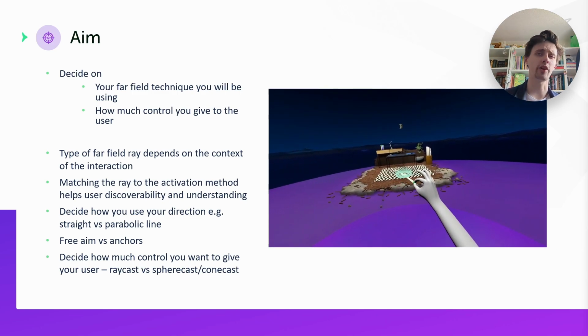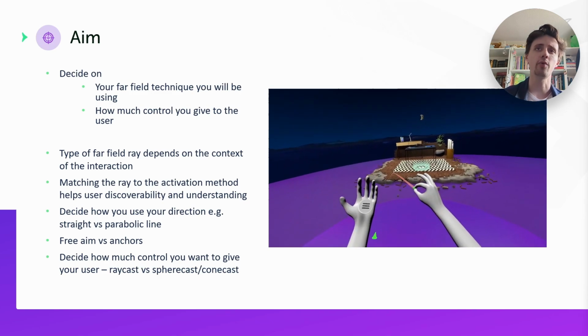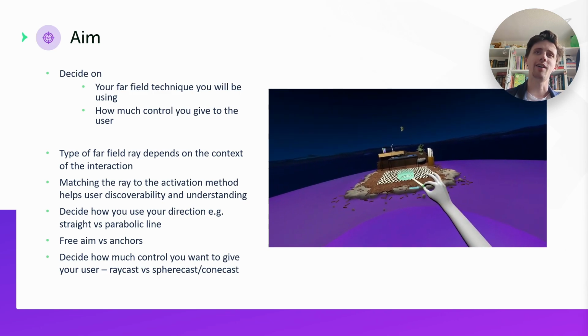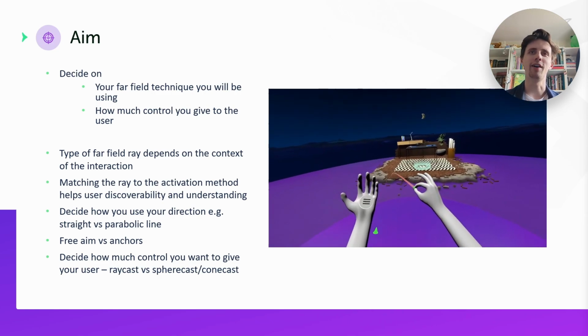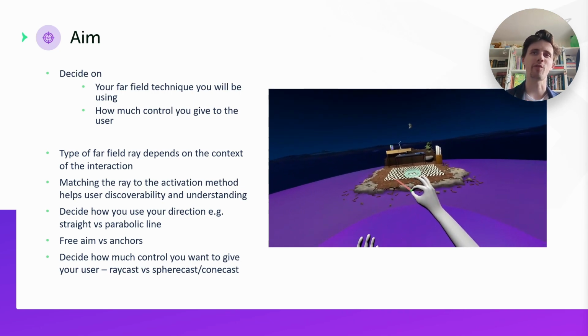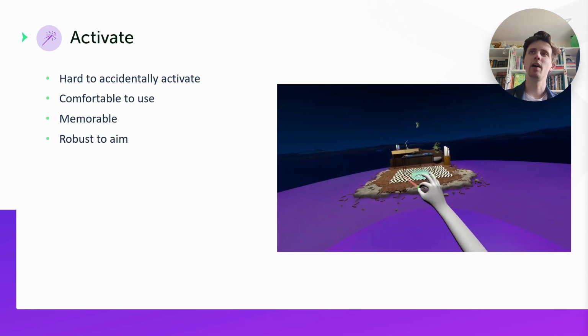There can be the potential that you're aiming at multiple things at once, and then as an interaction designer, you need to understand what the best teleportation anchor is, the best one to aim at from the user's point. I understand I haven't really explained that too clearly there, but there's lots more resources around this on Ultraleap's XR guidelines, so I'd encourage you to read that.